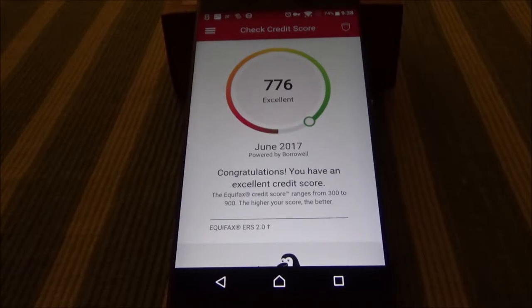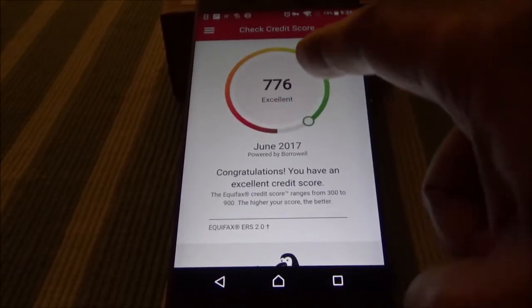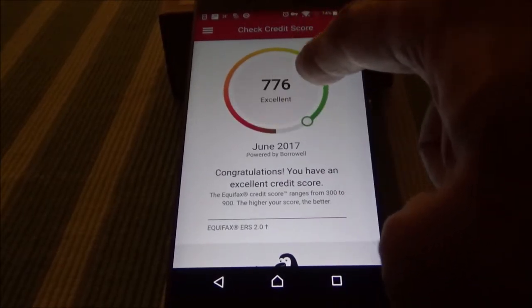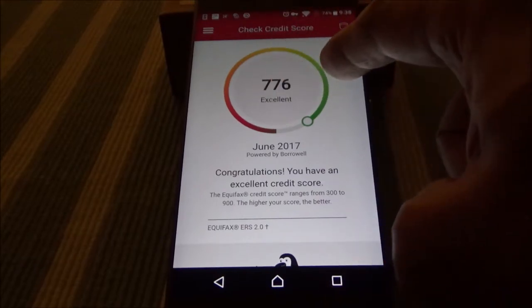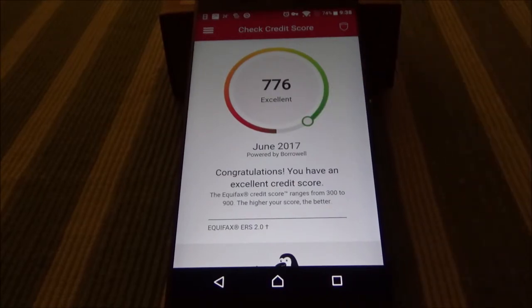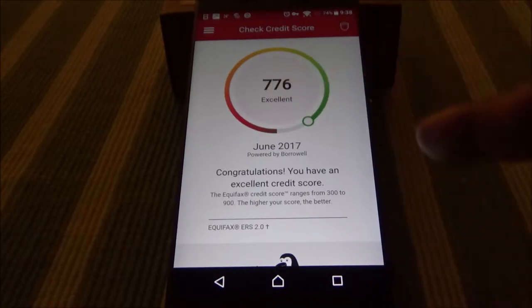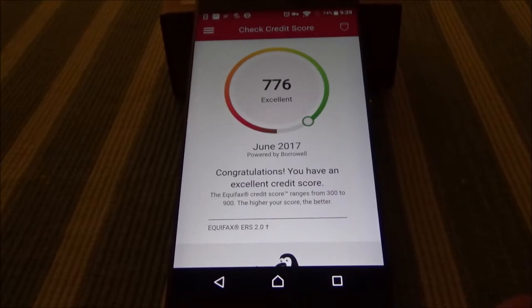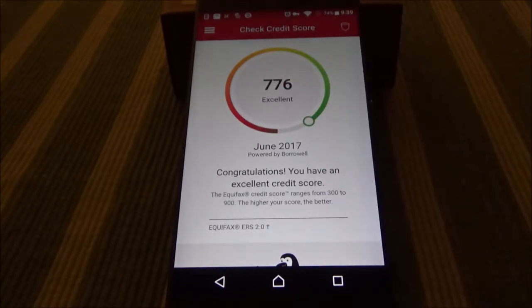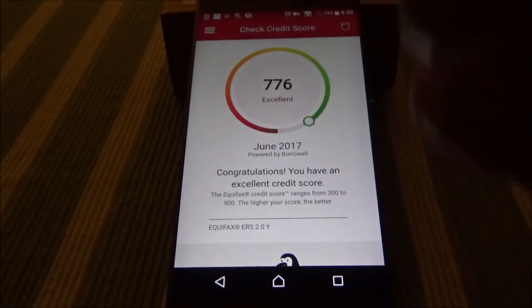It will take a few seconds to generate the credit score, and once it is ready, it will show you the credit score. For example, right now, this is my Equifax credit score, which is 776, and this is excellent. Usually my credit score is plus or minus 800, which is one of the very highest possible ranges of credit scores you can have, but right now it's 776, which is slightly below 800. However, it fluctuates based on many factors. So today I'm looking at 776, but on its next update, it should be closer to 800 or even above 800.